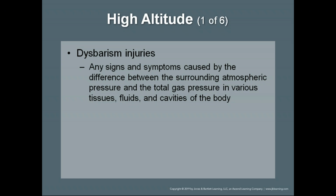All right, so we're going to get into high altitude here in just 5 minutes. I think we're getting through it, guys. Take a 5-minute break, and we'll keep getting through this.